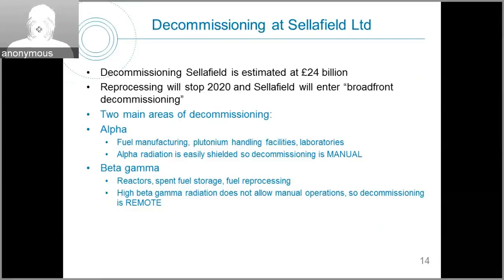And no bother. And the other stage of decommissioning, beta gamma decommissioning. This is where man access isn't possible, so we're looking at having remote machinery to do the decommissioning for us.